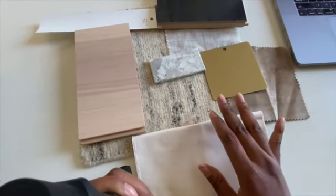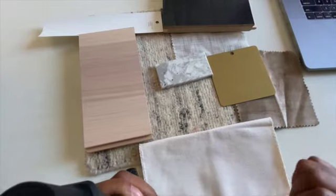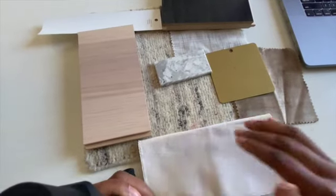So these are the materials that I chose. And so now let's go ahead and reveal the room, and we'll talk about the different elements in that room.